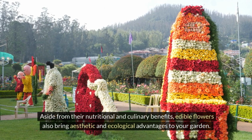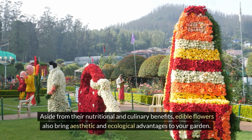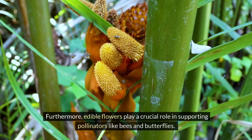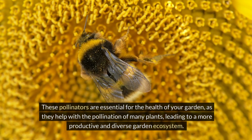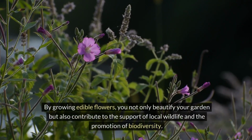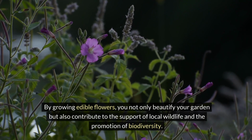Aside from their nutritional and culinary benefits, edible flowers also bring aesthetic and ecological advantages to your garden. They enhance the beauty of your garden with their vibrant colors and unique shapes, creating a visually appealing landscape that is a joy to behold. Furthermore, edible flowers play a crucial role in supporting pollinators like bees and butterflies. These pollinators are essential for the health of your garden, as they help with the pollination of many plants, leading to a more productive and diverse garden ecosystem.